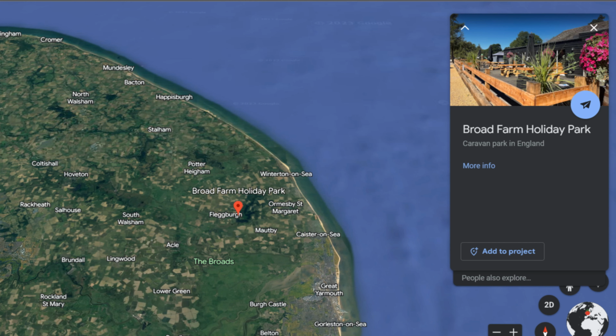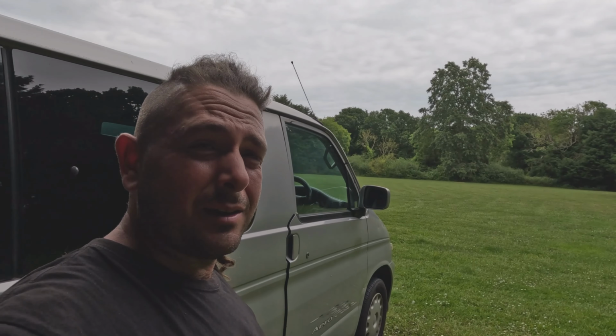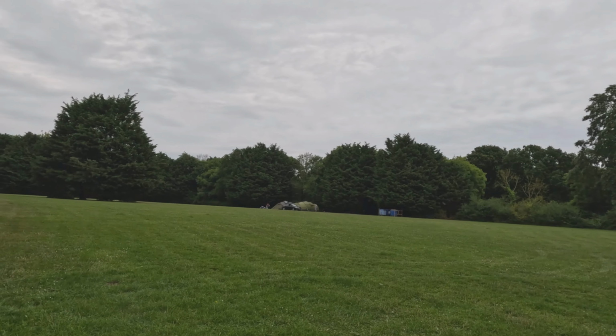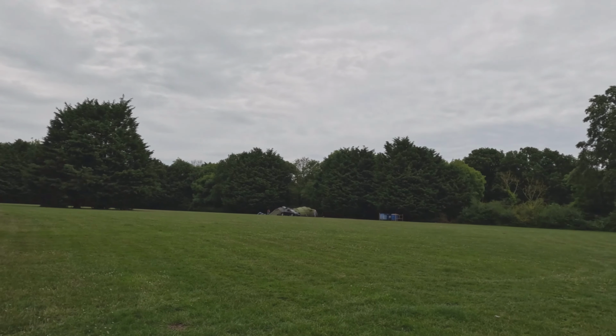Bongo Bear's back, people. He's living the dream. I'm on a campsite called Broad Farm, maybe? I don't know, it'll be written down in the bottom. And yeah, no electric. I'm in the no electric field, and it's pretty good because there's only 3 of us here in the field, and they're a long way away from me, so winner, winner. That's just what we like.